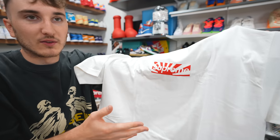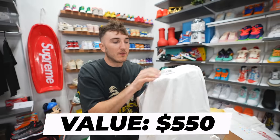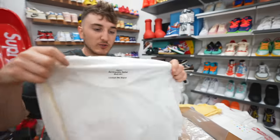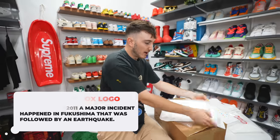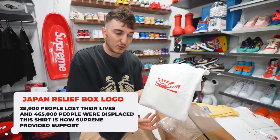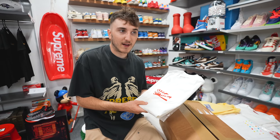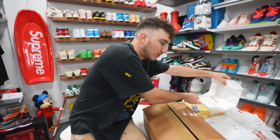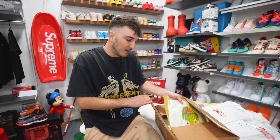The era of the box logo is definitely not what it used to be. People are not buying it like that. But if you check out the back here, you have the Japan Earthquake Relief, 2011, United We Stand. So Supreme did this box logo for that. And they also did another one like this for COVID back during everything that was happening back then. I'm not sure if that one would be in here, but this is definitely a really cool staple piece. I feel like a lot of these have gone under the radar, people don't care about this stuff as much anymore. And these are historic, and maybe it'll make its comeback again like SBs did, but that's just insane because I know a lot of people have been on Supreme for a while.